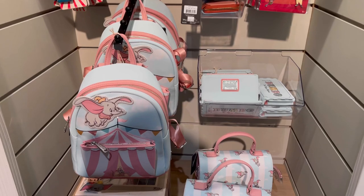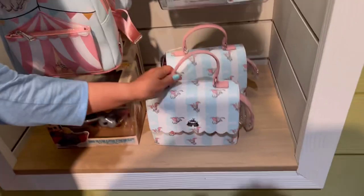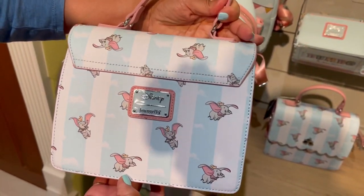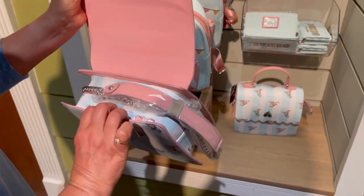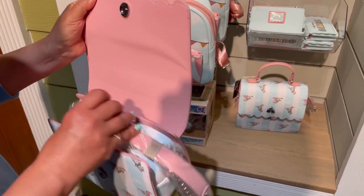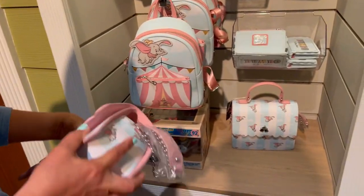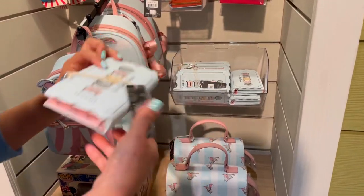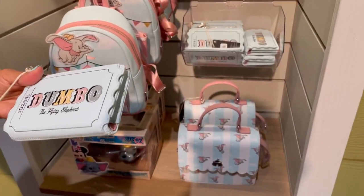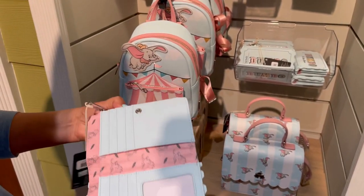Now, Funko also makes the Loungefly bags. Oh, look at this purse. Wow, that's nice. How much is that? Matches your nails. It doesn't say. You're gonna have to see what that is. But yeah, they also have the Loungeflys, backpacks, purses, wallet. A little wallet. This is $40. That's $40. Not too bad.